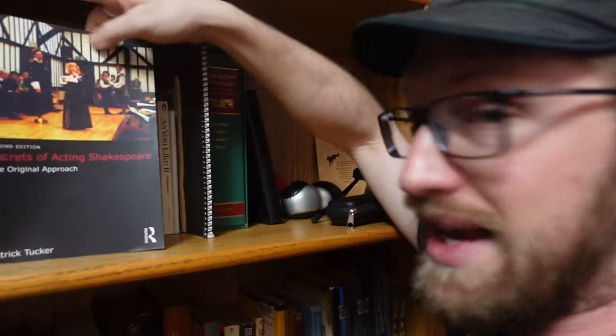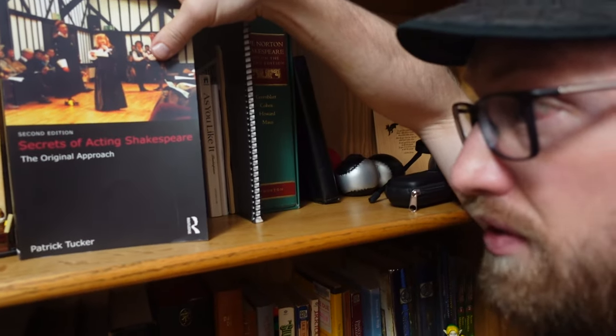The Shakespeare company that I am involved with is mentioned by name in this textbook, The Secrets of Acting Shakespeare. We Shakespeare like Shakespeare Shakespeared, which is why we're so cool. Down here, we have other fiction that I enjoy.